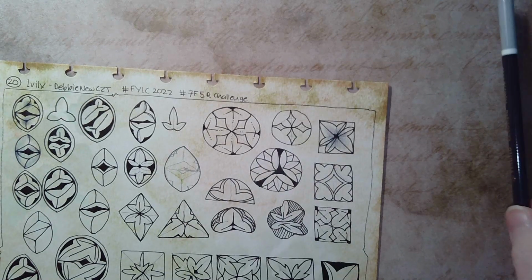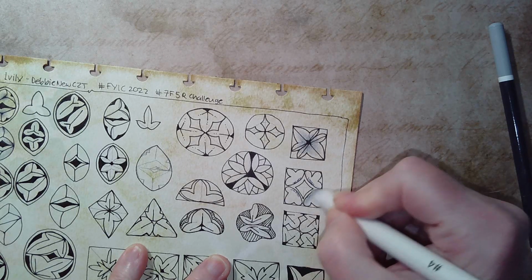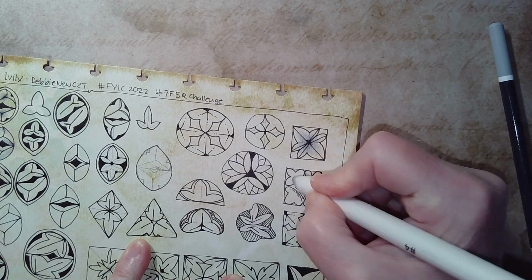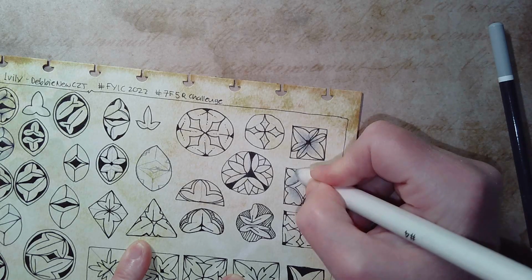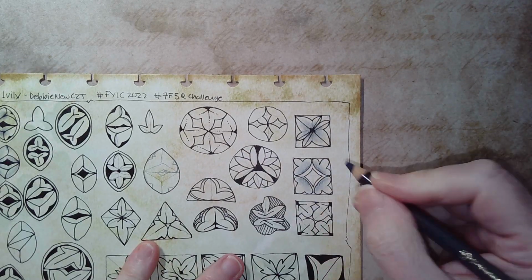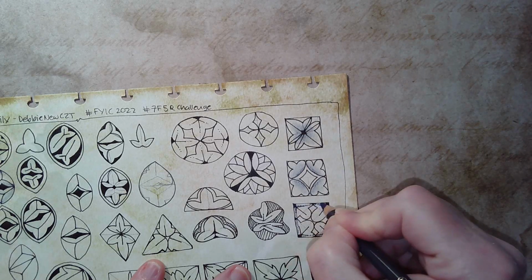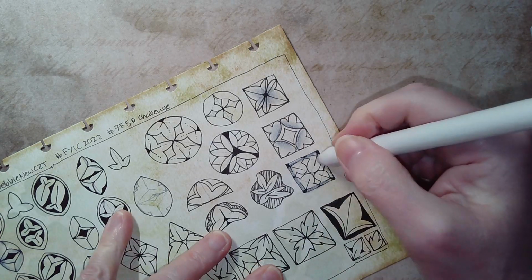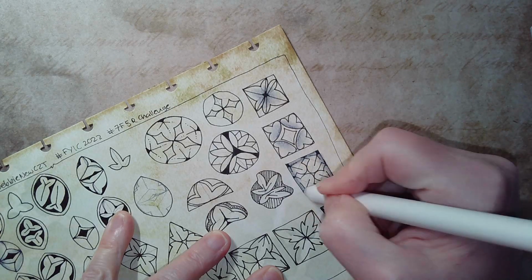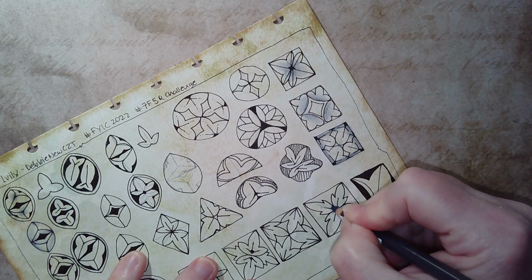So I'll just add some shadow to that. This one here. Some shadow just along the bottom edge. Add shadow to this one right the way around the edge of the box. That. And here with this, I'll add the shadowing in the middle.